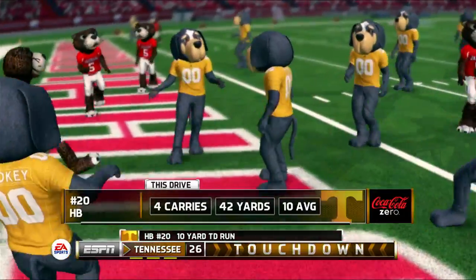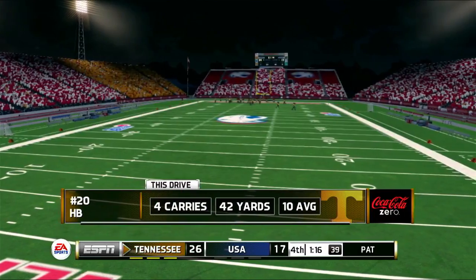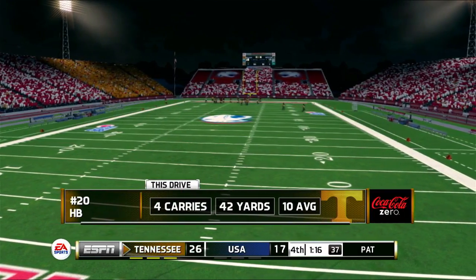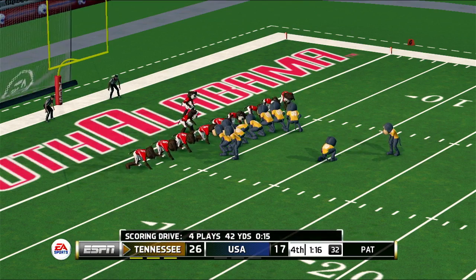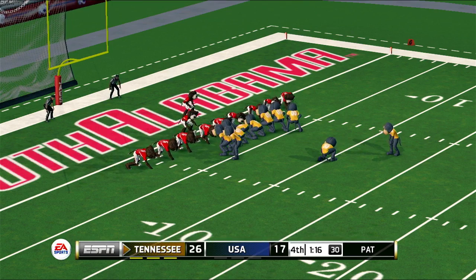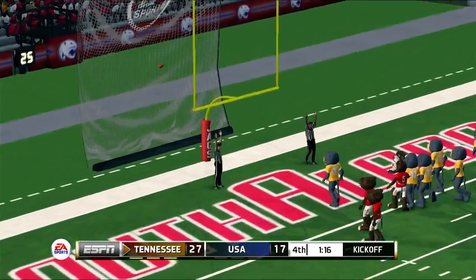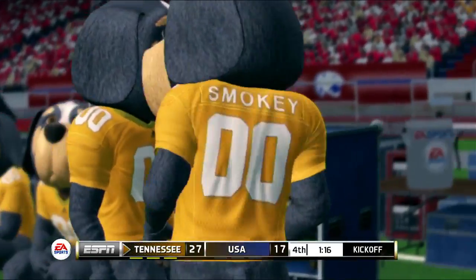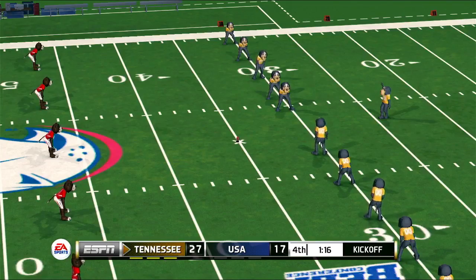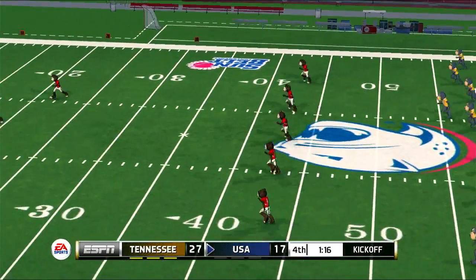Touchdown, Volunteers. The Volunteers are so confident every time they hand this kid the football that he's going to do something special. Well, there's a reason he's the go-to man. And here, with everything at stake, he's able to deliver for them in a big way. And he converts the extra point. A four-play, 44-yard drive, and they come away with a touchdown. So our score, 27-17.